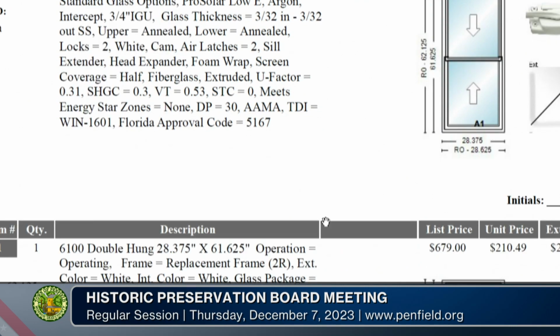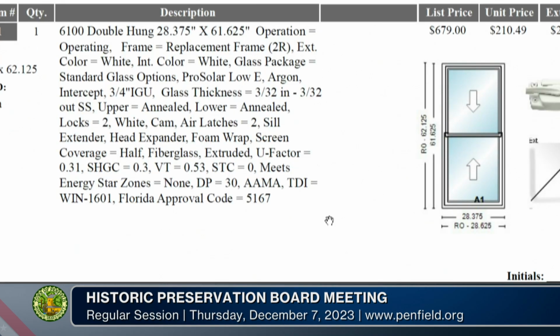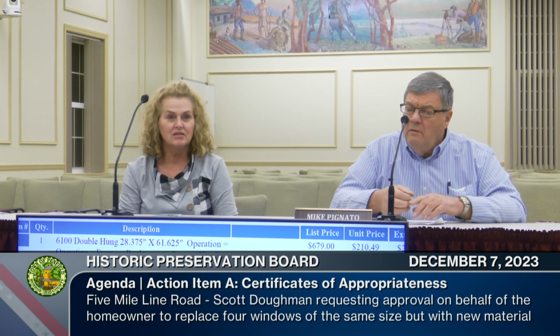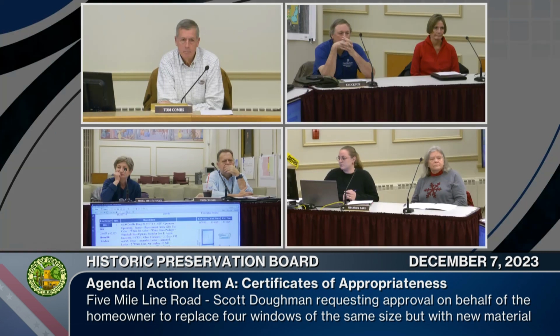Because we saw the spec sheet, which I think was from Home Depot. Yes, here's the spec sheet for everybody. Are they vinyl? Yes, vinyl. Okay. All right, and they're white to match the windows that are there currently? Correct. Okay. Any questions? It just looks like a straight swap out.